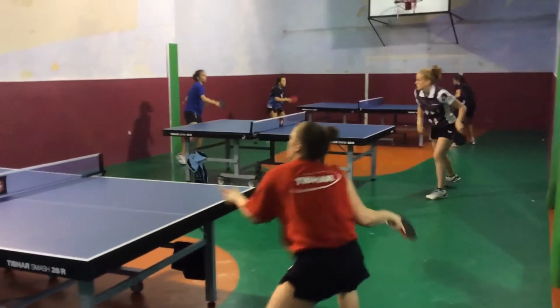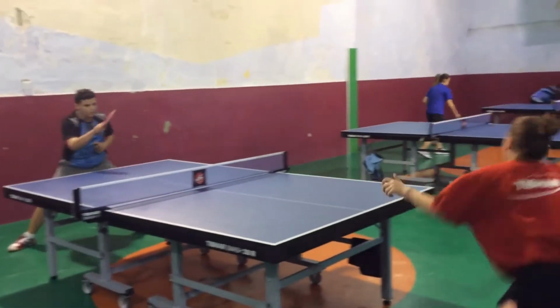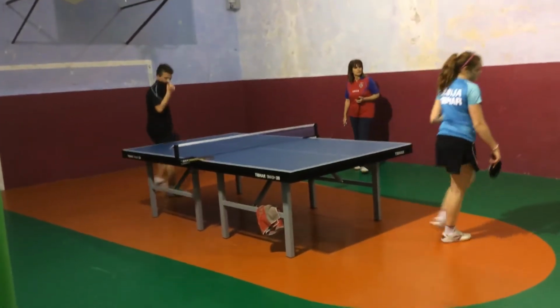This is the Swedish junior team. They were training at the club in Malta while Sam was there. I think it's quite good for him to be in a club where he's got other high level players playing on the tables next to him.